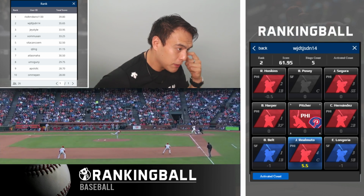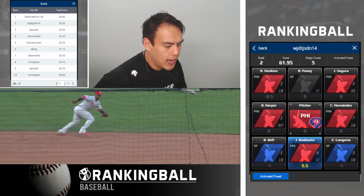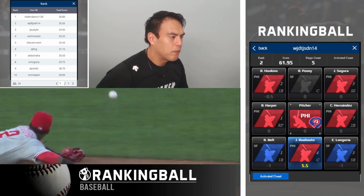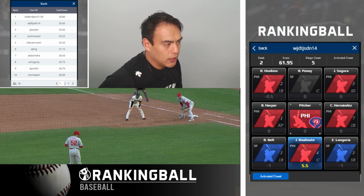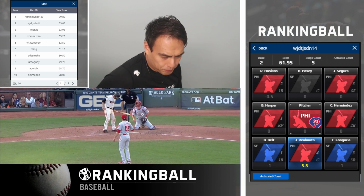This is great placement. And the shortstop just cannot get to it in time. So again, perfect placement. Great for a base hit. And Stephen Vogt is up right now.